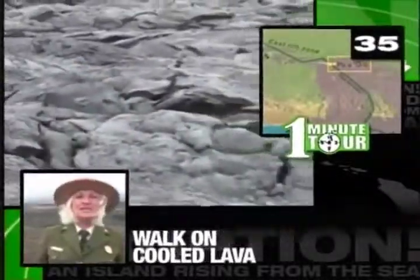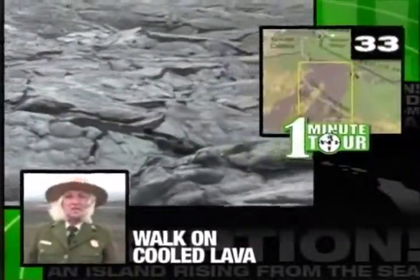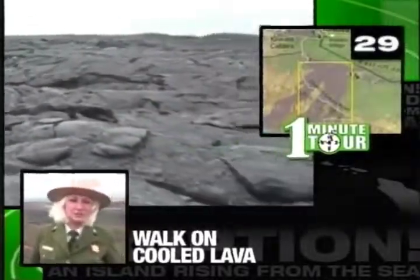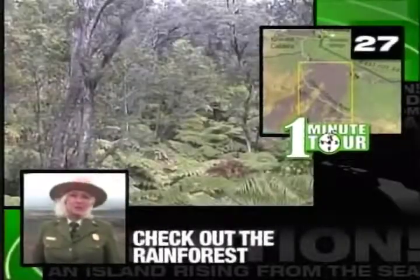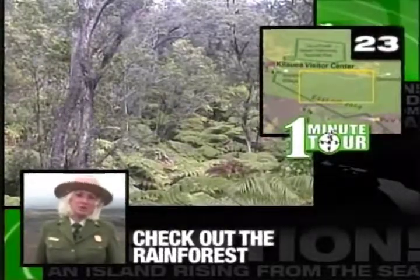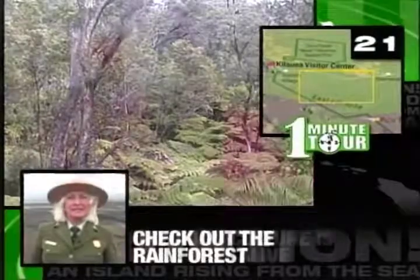If you want to avoid the heat, you can do that too. A dramatic view of cooled lava can be seen as you drive around Chain of Craters Road. And then for a totally different experience, the volcano protects the Hawai'i Volcano National Park rainforest. Most importantly, remember that Hawai'i Volcanoes National Park is a sacred place for Native Hawaiians and their culture. You may see ceremonies paying tribute to Madam Pele, goddess of the volcano.